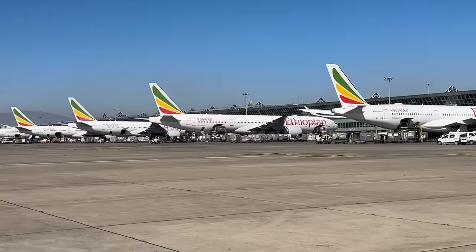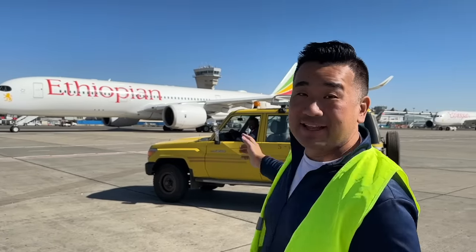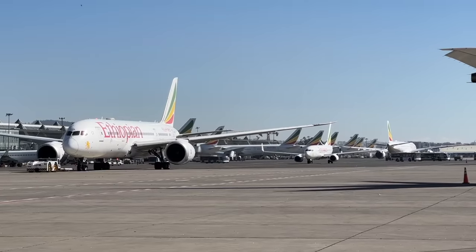Time is 9:30. This is the busiest ramp in Africa. Look at this, A350, 787, 737, all pushing back.